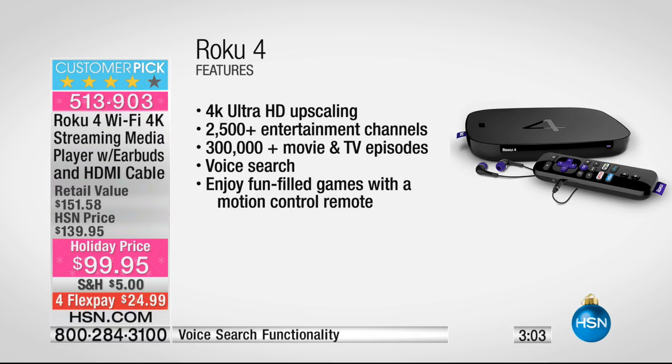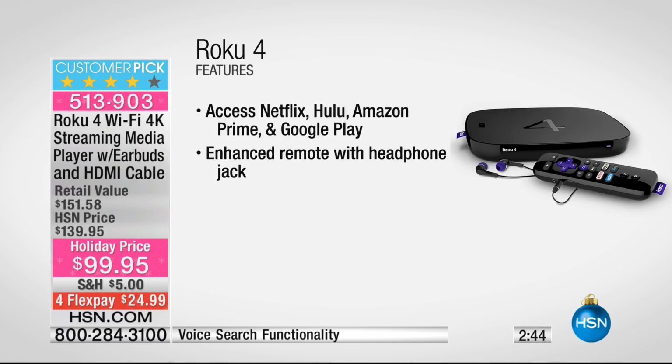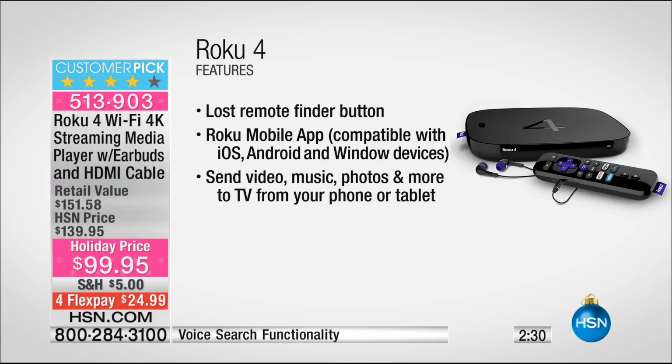Over 2,500 entertainment channels, over 300,000 movie and TV episodes. You've got your voice search, so it's going to be easy for you to search for what you want to find. You can enjoy fun-filled games with the motion control remote, which is nice. You have access to Netflix, Hulu, Amazon Prime, and Google Play. A couple of those you might need a subscription to, but you might already have that, and it's usually only a few dollars. And you have that enhanced remote with the headphone jack.